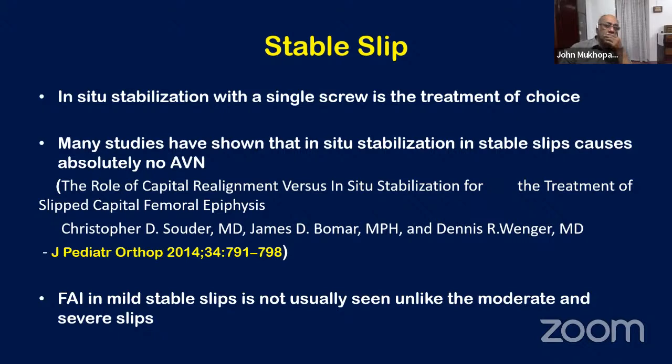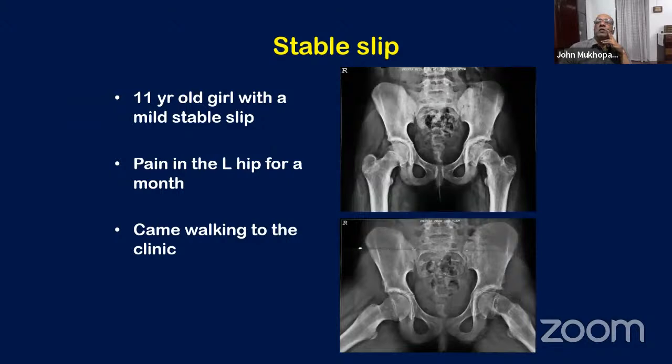In mild stable slips, FAI is not usually a problem. However, in more severe slips, this could be a problem, and that's why you would have to think of doing something for this. So here's an example. This is a case from Dr. Vijay Sriram, an 11-year-old girl with a mild stable slip with pain in the left hip for about a month.